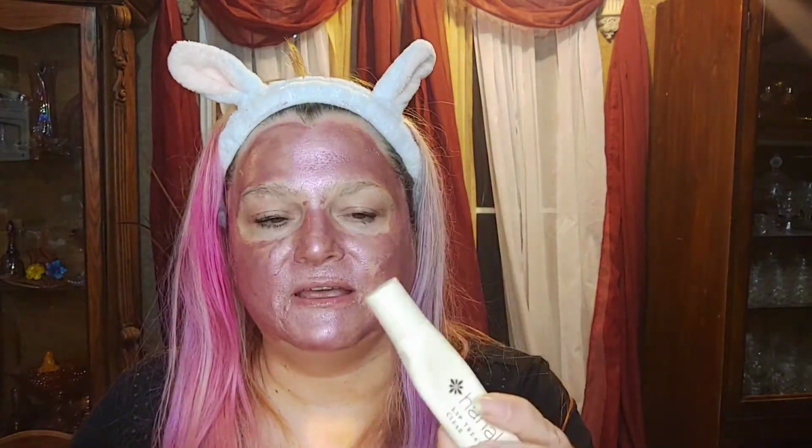I also got a backup for this one because I like it so much, and I'm super picky about my lips. I keep lip treatment in my little makeup cabinet. I keep a lip treatment in my purse. I keep a lip treatment beside my bed. And sometimes I even keep one in my kitchen when I'm doing things because I cannot stand dry lips.